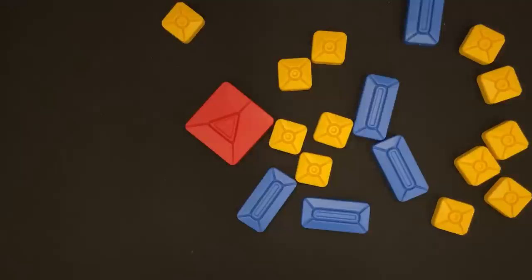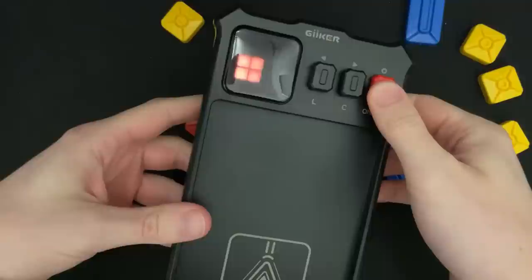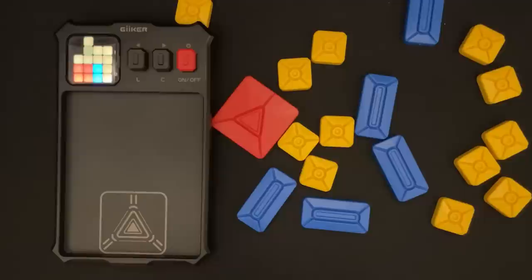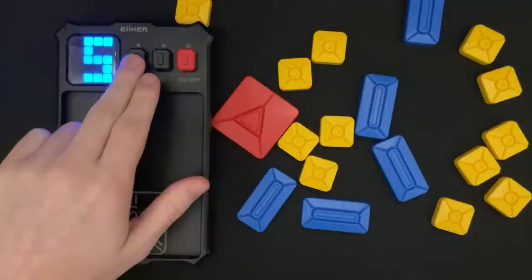So let me go and get some batteries and then we'll get going. Okay, so I have gone ahead, loaded this guy up with some batteries. Let's power it on. And there we go. We get a little puzzle set up all ready for us. So I believe with these buttons we can go between the puzzles.